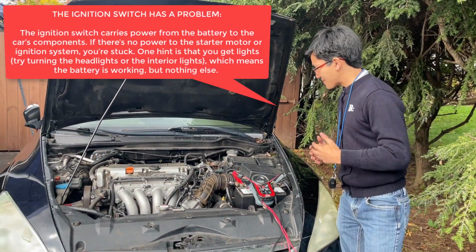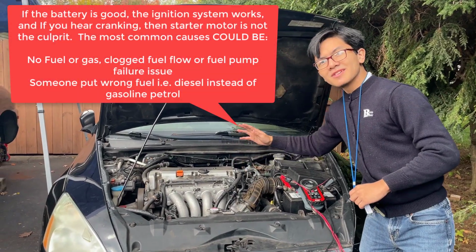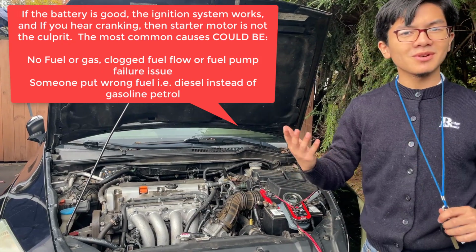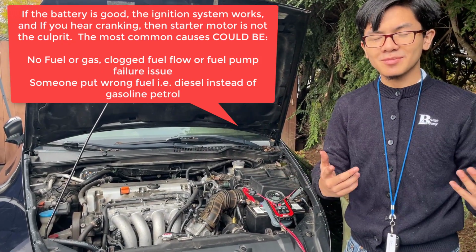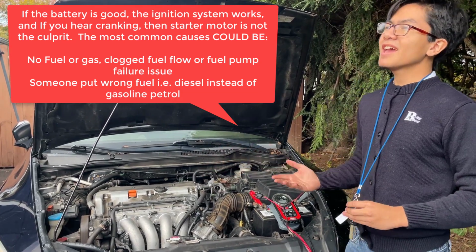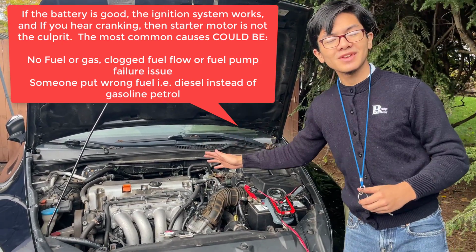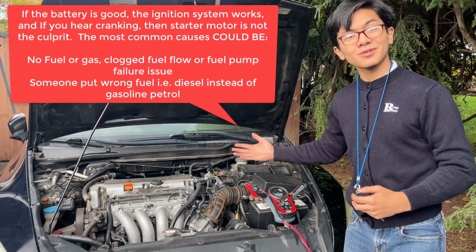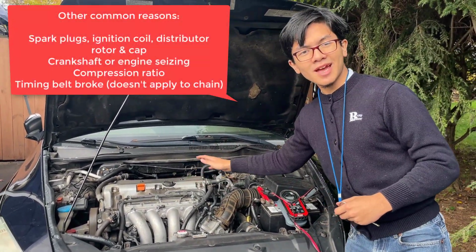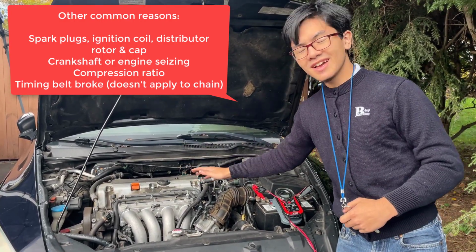Next one that we're going to talk about is near the engine. Now, there might be a problem with the fuel, which means there's literally just no fuel. It could be that the fuel pump isn't working, and it could also be that someone put in the wrong fuel. Instead of putting gas, they put in diesel, and that might cause the fuel to not be working. It can also be something with the spark plugs, like the spark plugs and the distributor caps. They might not be working, or nowadays they use the ignition coil. The ignition coil might not be working.